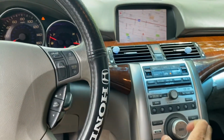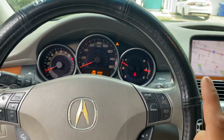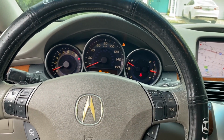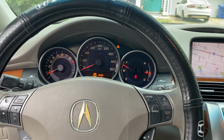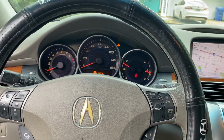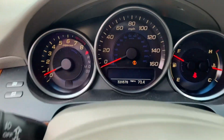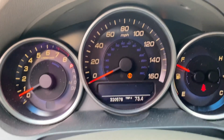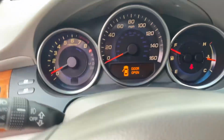Nice and cold. Surprising thing about this car, it drives better than new cars. I have a 2020 Toyota Camry, but this thing drives a lot better. Smoother, no shakes, nothing. Drives strong like a tank. The main thing is the key. You gotta take care of it. Look at that. If you take care of the car, any car is gonna last.